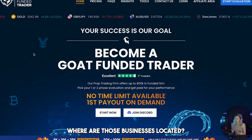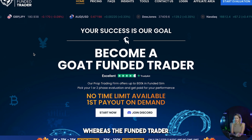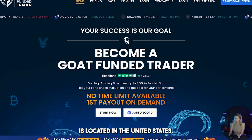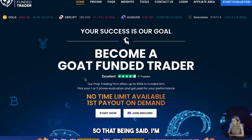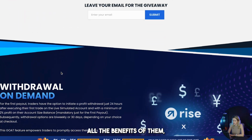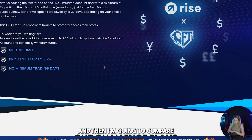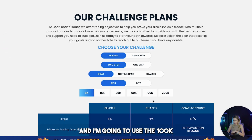And third, where are those businesses located? I want to mention the fact that Goat Funded Trader is located in Spain, Europe, whereas The Funded Trader is located in the United States. So that being said, I'm going to go to the challenge types and I'm going to read all the benefits of them, and I'm going to do the same for The Funded Trader, and then I'm going to compare two challenges, the most similar challenges, and I'm going to use the 100K as a reference.